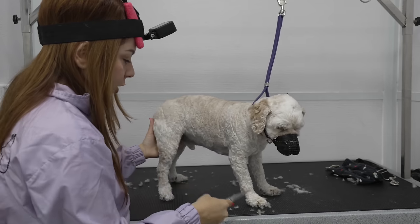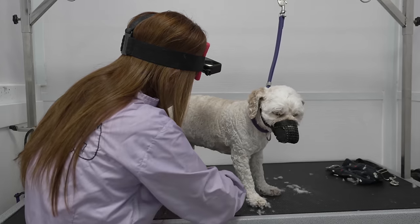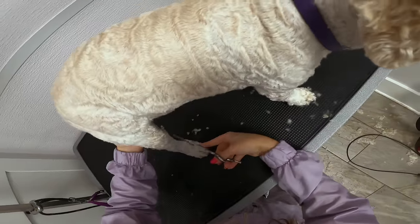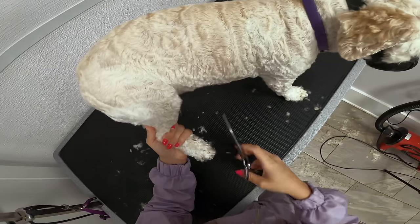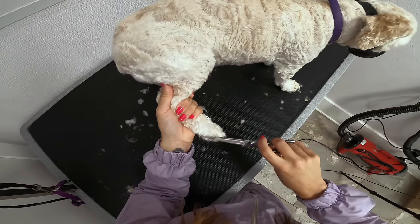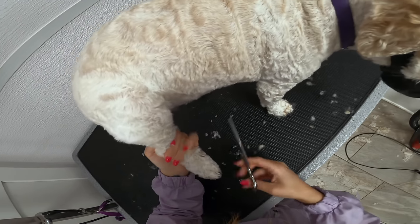So you can see, even though I trimmed these feet before the bath, they look really uneven. And that's because after being bathed and dried, you see some of those uneven spots more. Stay, stay, stay. No trying to bite, please.